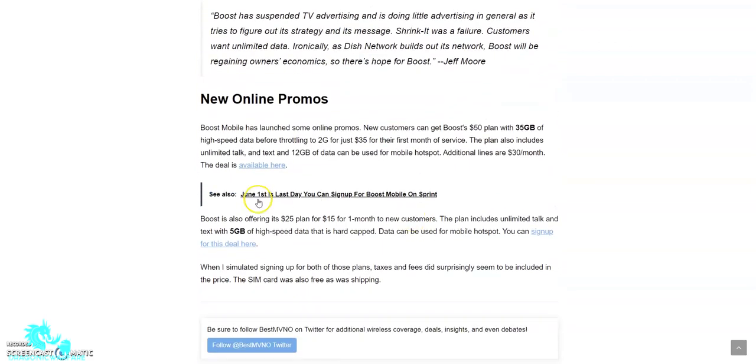And there's a couple of promos online. It says new Boost Mobile customers can get a $50 plan with 35 gigs of high-speed data before throttling to 2G for just $35 a month for the first month of service. So if you sign up for Boost Mobile, normally your first month would be $50, but with this promotion, you get it for $35. Like I said, that's only your first month, guys. After that, it will jump back up to $50 a month. The plan also includes unlimited talk, text, and 12 gigs of data that can be used for mobile hotspot. Additional lines are $30 a month.